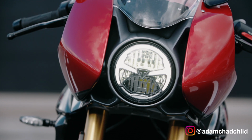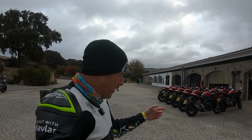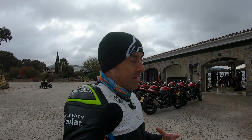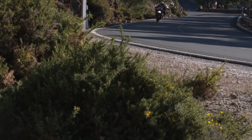Personally, I like the looks. Everybody on social media seems to agree with me. I think it's a stunning looking bike. In the UK, it's going to be £18,000. It's a really interesting bike because I'm not too sure who the competition is. It's kind of on its own as a sporty road bike, I guess.